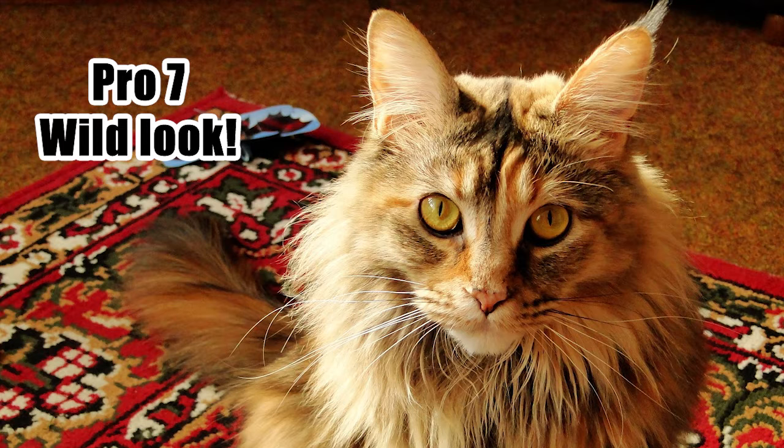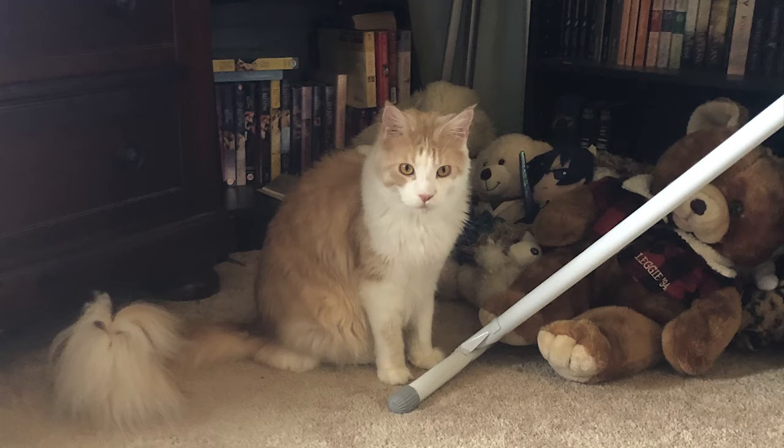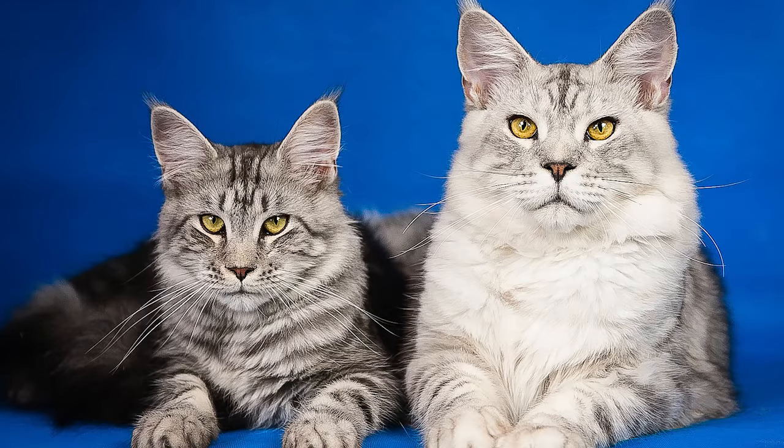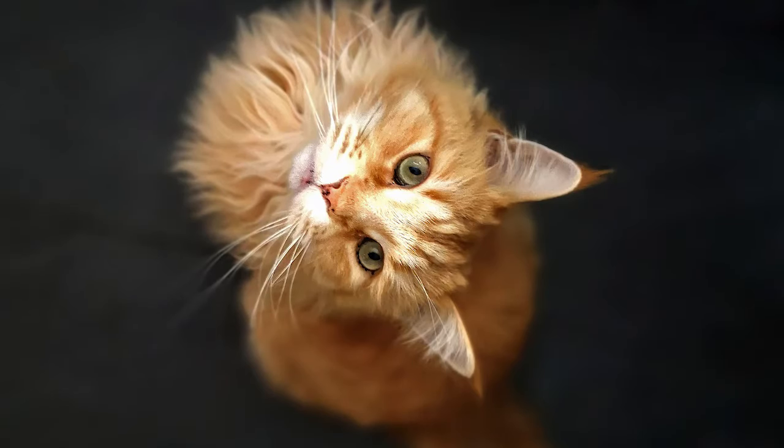Pro number 7, wild look. Maine Coons are very beautiful and resemble bobcats with their lynx-pointed tips. They come in a variety of colors. Draco is a red and white mackerel, but you can find tabbies and even solid-colored Maine Coons. They also gain a fluffy mane as they age, sometimes called a neck ruff.